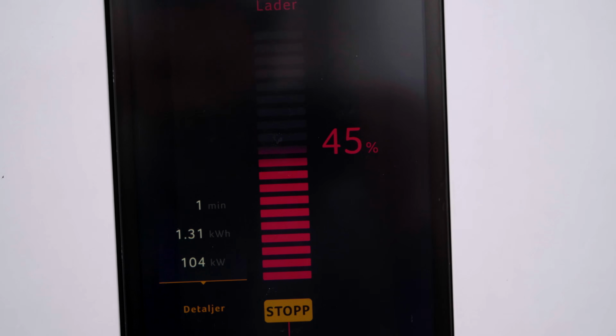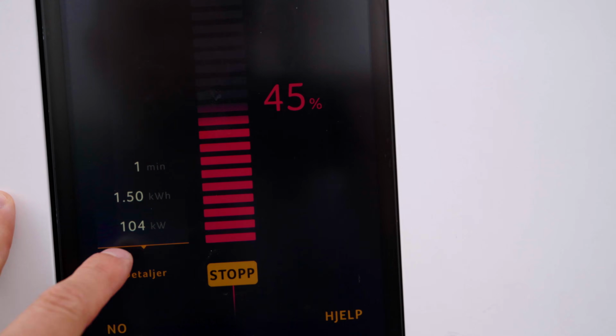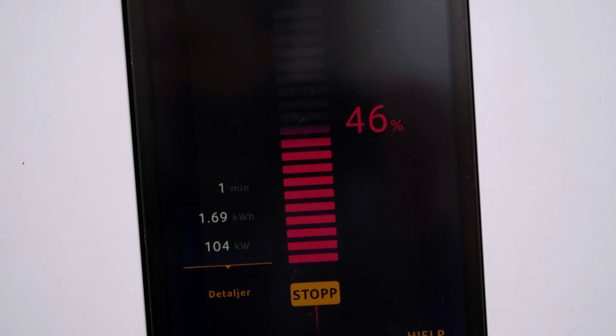But this is the second DC fast charging session we've done with this car, now at a higher percentage. We're getting a little bit more, 104, 105. We got 103 at a lower state of charge last week, but still, it's not very fast.